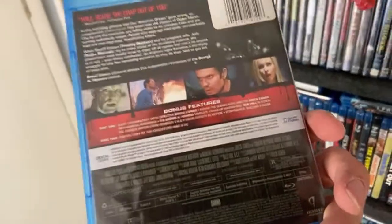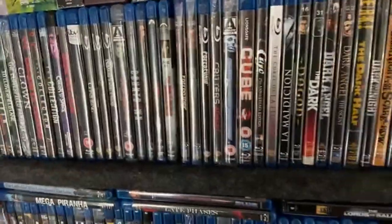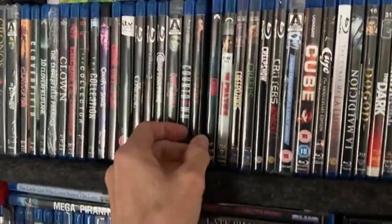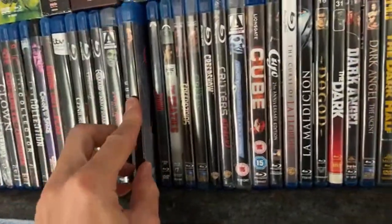The Crazies, again, Timothy Olyphant's in this. A very, very good remake by Breck Eisner of the original George A. Romero film, which I like, but I want to say I like the remake a little bit more. Which movie is ridiculously 90s? Which one? Oh, The Craft? Hell yeah. Hell yeah, in all the right ways, am I right?